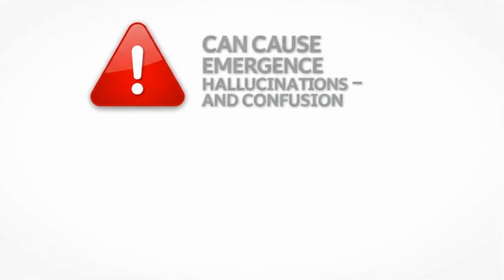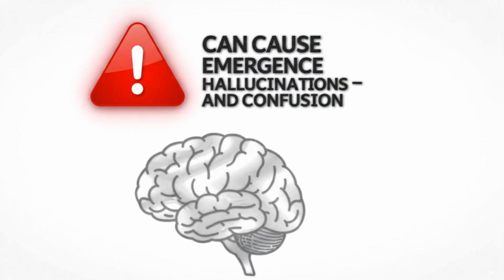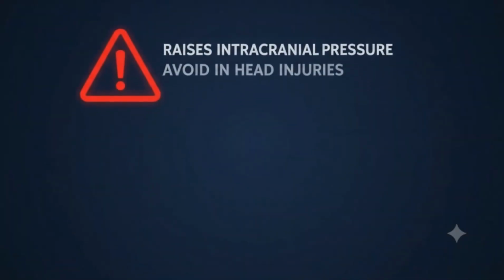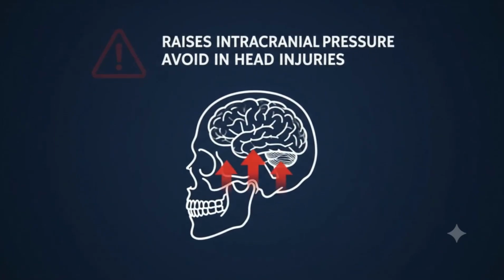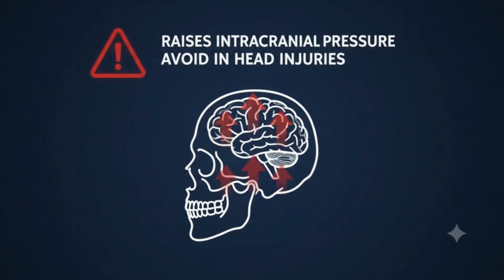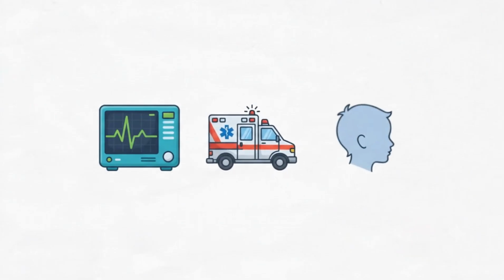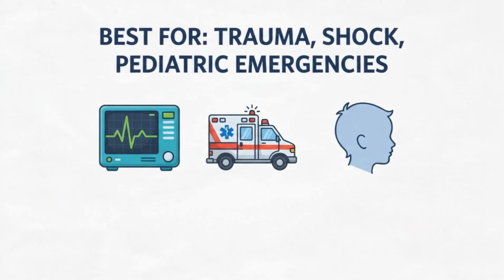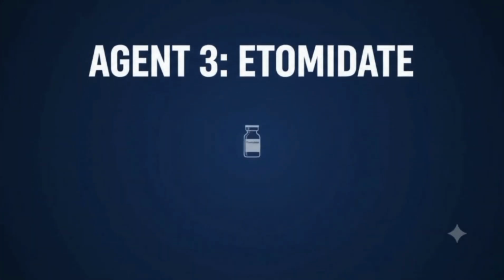A major concern: ketamine can cause emergence reactions, including hallucinations and confusion during recovery. Important warning: ketamine raises intracranial pressure, so it must be avoided in patients with head injuries. Ketamine is best for trauma, hemorrhagic shock, emergency situations, and pediatric cases requiring quick, safe inductions. Agent 3. Etomidate.